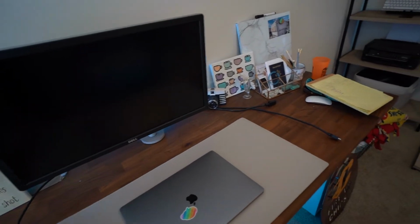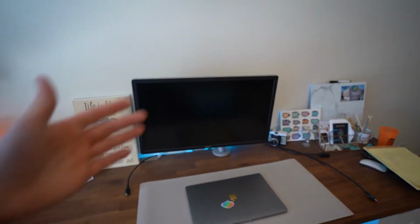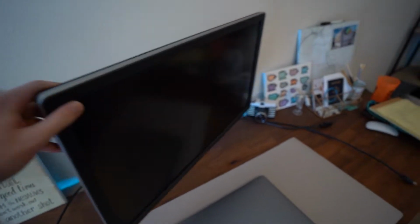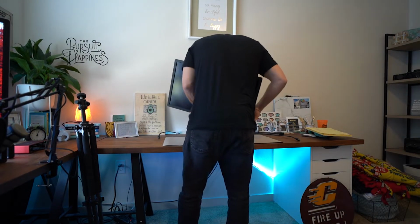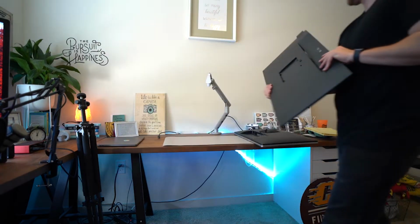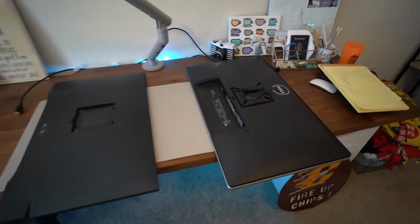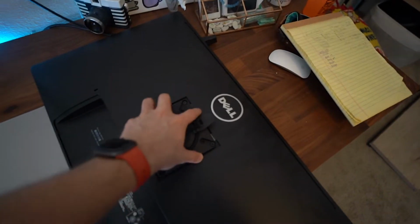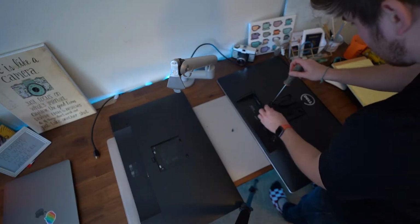And then the other thing that I want to do is swap out that monitor for that one, because she doesn't want the 4K one anymore. So the only thing I really need to do to swap these two is take off the mount, because this one did not come with one. So gotta get a screwdriver first, take that guy off.